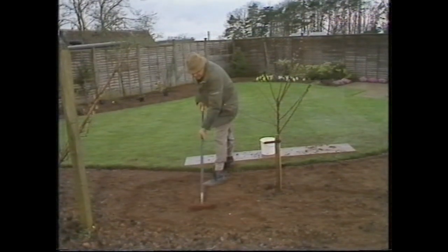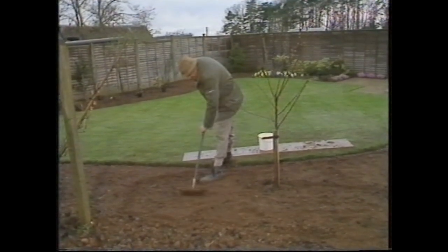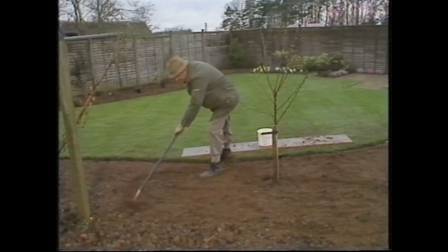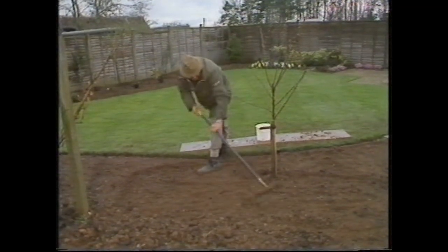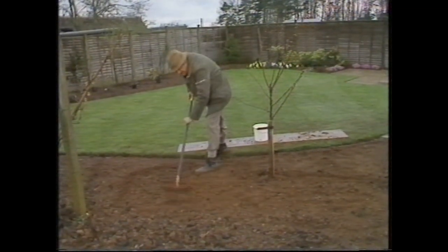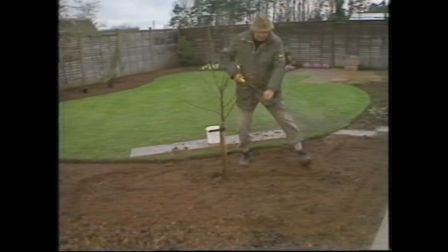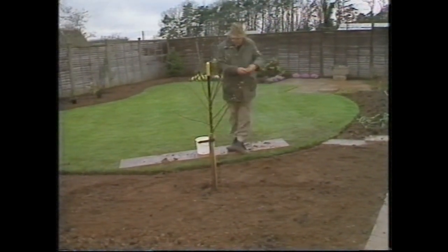Now then, let's just cover those in. And don't forget, whenever you're sowing hardy annuals, sow thinly. Because the deeper you sow, the colder the soil is, and the more difficult germination will be. And with a soil like this, which tends to be on the heavy side, there is no need to firm harder than that. Doing it again round this side, making sure that they're completely covered. But only just.